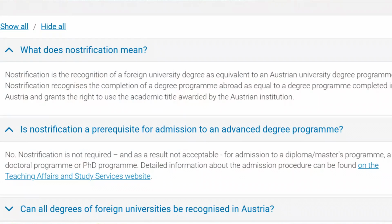What is worth mentioning is that this school doesn't accept nostrification. Nostrification is the equivalent of document evaluation in the US or Canada. Therefore, you are not mandated to evaluate your academic credentials to the Austrian equivalent before you make your admission. Some courses may demand legalization, but most courses don't require you to do that.